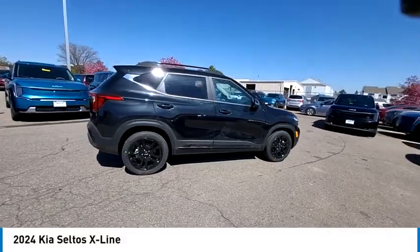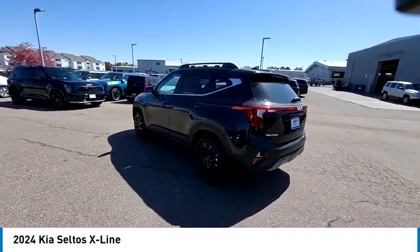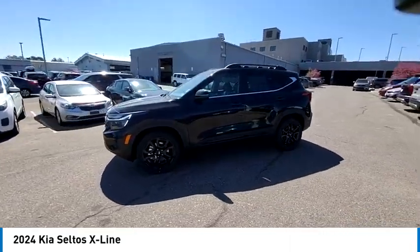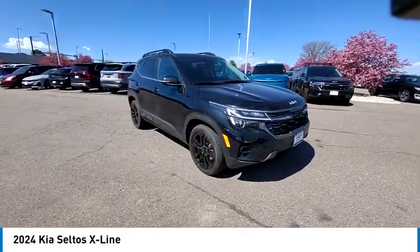You are going to love the 2024 Seltos. The Kia Seltos is sure to stand out with its appealing front end. Additionally, the Seltos offers a robust number of interior features and a large amount of space for a small SUV. This vehicle has less than 100 miles.